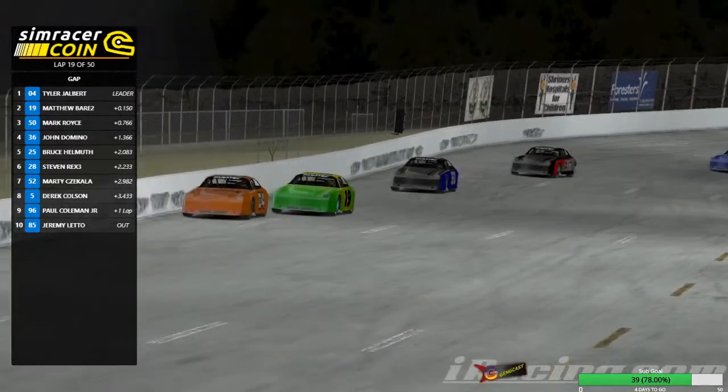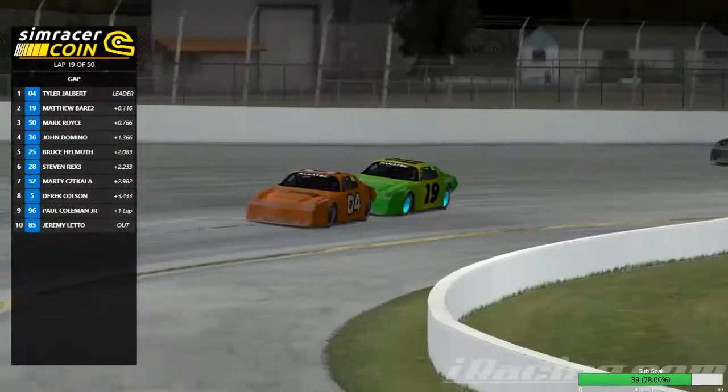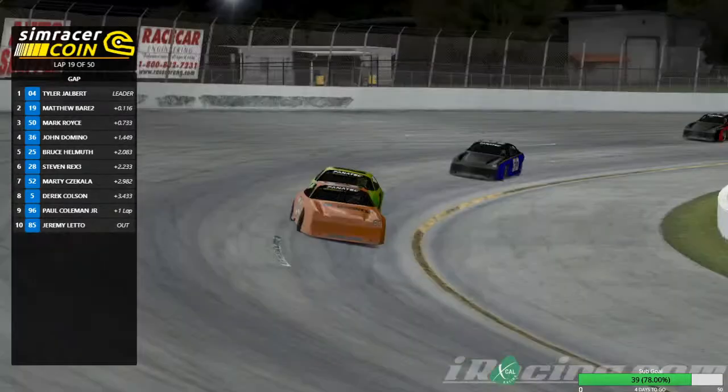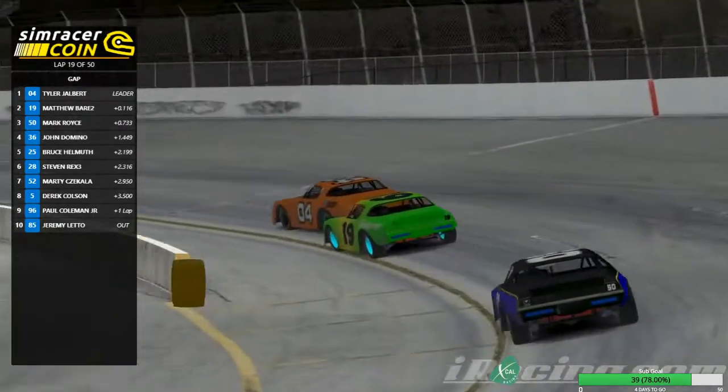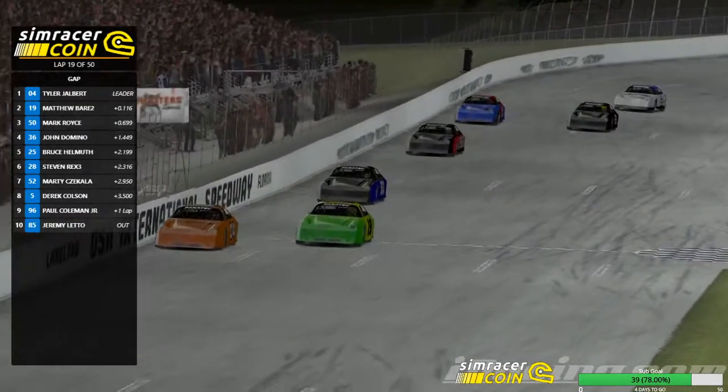They want to keep on racing as well. The 19 gets pretty close to the 04's bumper. He wants to keep rolling. The 19 wants a shot at the pole position tomorrow. Let's see, the 19 right behind the 04. What's he going to do? He's going to try to dive down below him, the 19.